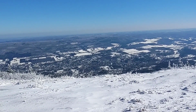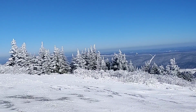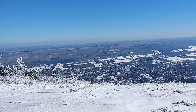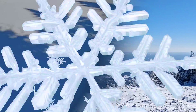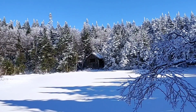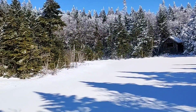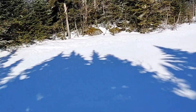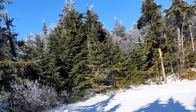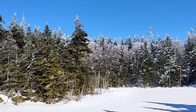Adams. North Adams, I think, is that way. No peepers this time of year. A little cabin. Nice little pond. You can see the melting is taking place down here. We're down just a little bit off the summit.